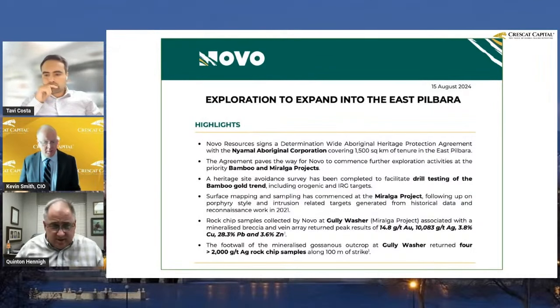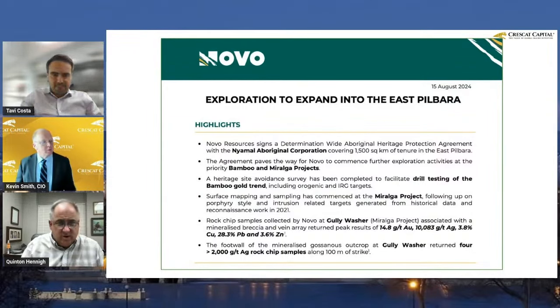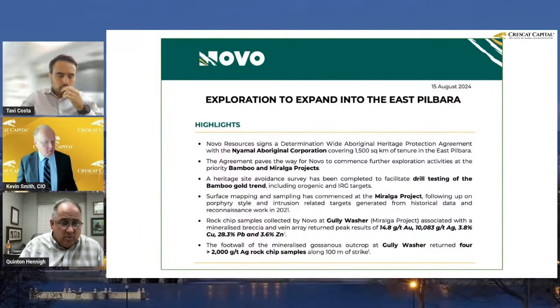Okay, Novo. Again, disclaimer, I'm co-chairman of Novo. We have a number of tenements in what we call the East Pilbara. So this is the east half of the region that we've been exploring for quite some time now. We have had to work diligently with the Aboriginals in this area to get access to work on these targets. But we've done that recently, and we're trying to follow up on these because these are pretty high quality targets for us that we haven't been able to advance. But the Bamboo and Miralga targets I'll talk about briefly here.